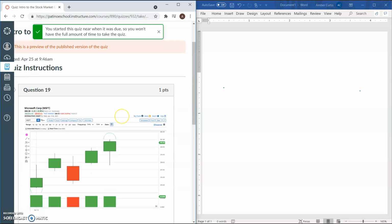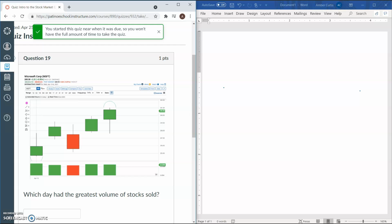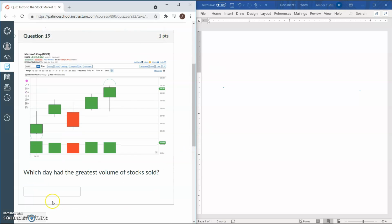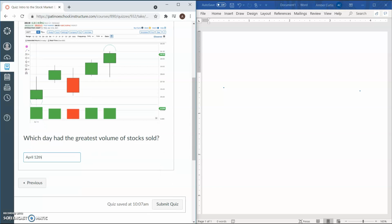Oh, sorry, there is one more question. So question 19, which day had the greatest volume of stocks sold? Well, all I'm going to do here is look at all of the volume bars at the bottom and see which one goes at the highest. For me, it clearly is Monday as our winner, April 12th. All the others are just slightly lower. And that's it.